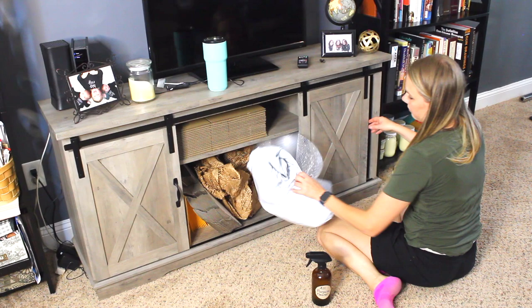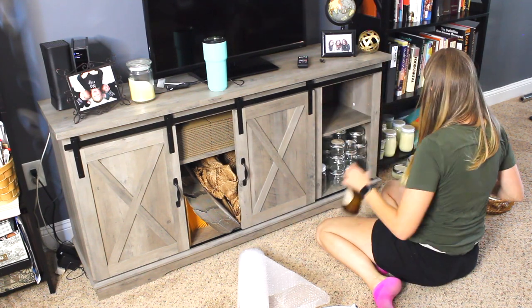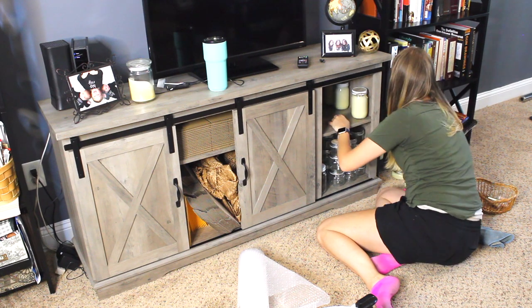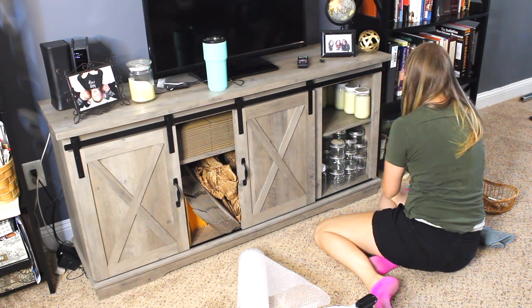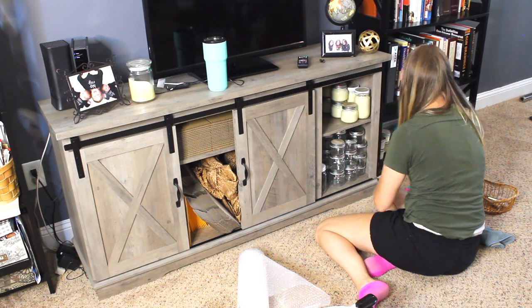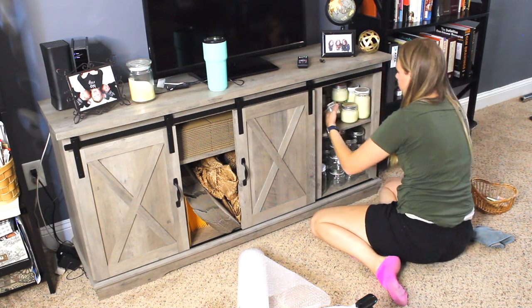And then I'm moving on to the middle section of our bonus room, where we have these two bookshelves and the media stand. And we honestly don't watch TV up here very much. I pretty much just use that TV for playing workout videos. And then in the media stand there, I keep things for my Etsy shop.